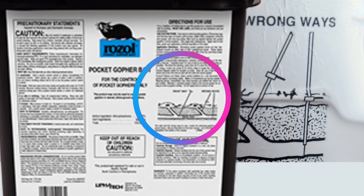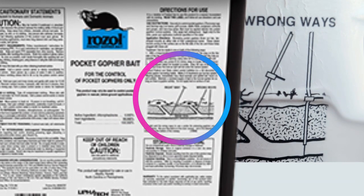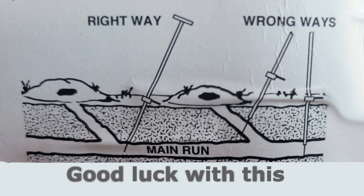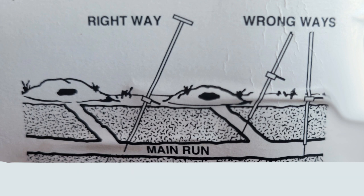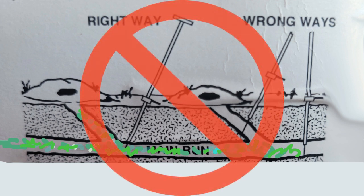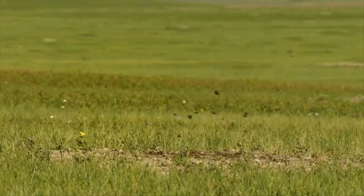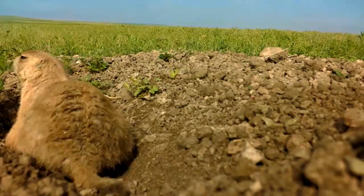You'll need a university degree in gopherology to understand it. In the real world, you can't tell the front door from the side door from the back door. Most importantly, you can't tell when you've killed all the gophers in a network of holes. So you keep placing $6 a pound bait in a vacant establishment. Disregard this diagram. Instead, you should place bait stations at the busiest gopher holes.